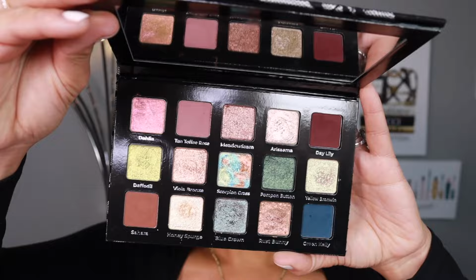So I'm gonna read a little bit off the website about the palette itself. This is named after the Siberian iris and is described as having a muted, grungy twist. There are four mattes, so this is very, very shimmer heavy. Four mattes, one multi-chrome, four shimmery duochromes, and six shimmers. So she's very shiny, but I love shiny, so this is not a problem for me.